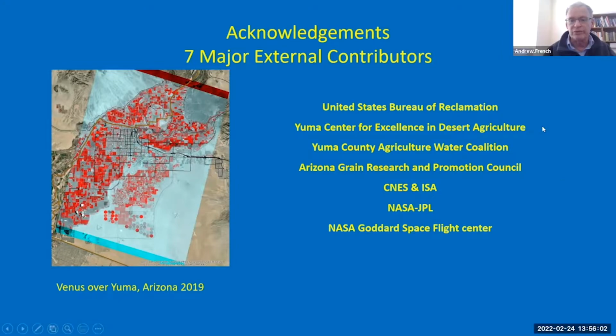Paul's also mentioned the contributors. In addition to the University of Arizona and USDA, and of course YCEDA, we've had some major contributors. First of all, the Bureau of Reclamation made all of this possible financially, and their support has continued up until this time. The Water Coalition, of course, has been pivotal in our access to Arizona grain research, especially for wheat.